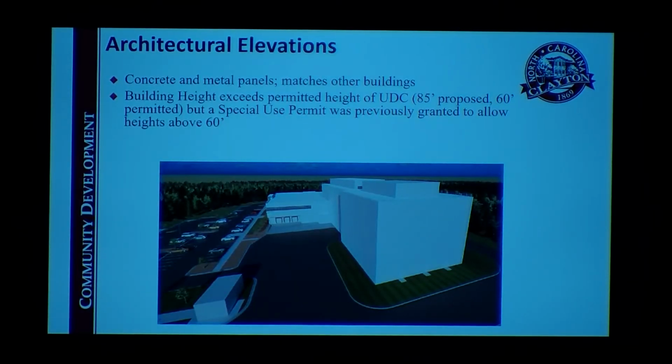The architectural design for this expansion will match the current building that is out there. It's a combination of both concrete and metal panels to make sure everything is uniform. The proposed height of the expansion is about 85 feet. Although the zone only allows building heights of 60 feet, there was a special use permit that was previously granted for this site and most of the sites around it. So this would fall under the special use permit granted at that time, hence the 85-foot proposal.